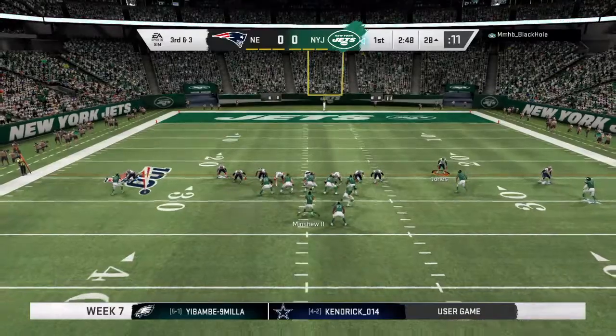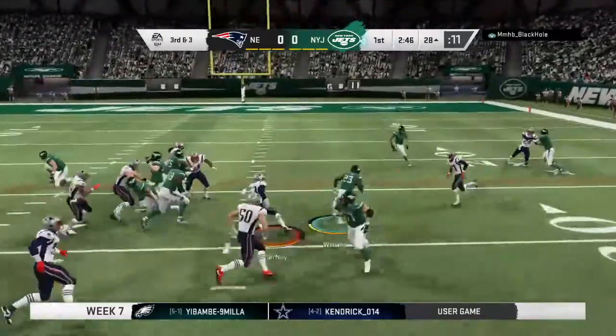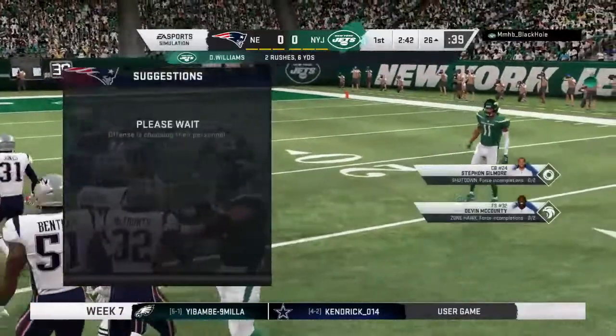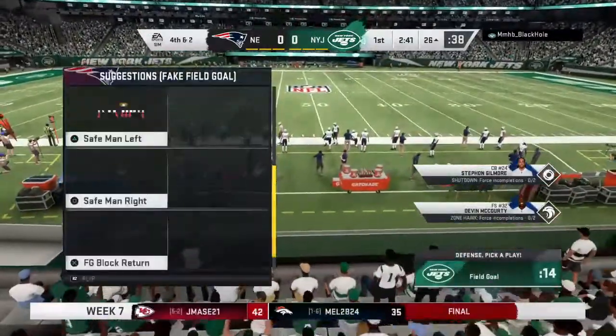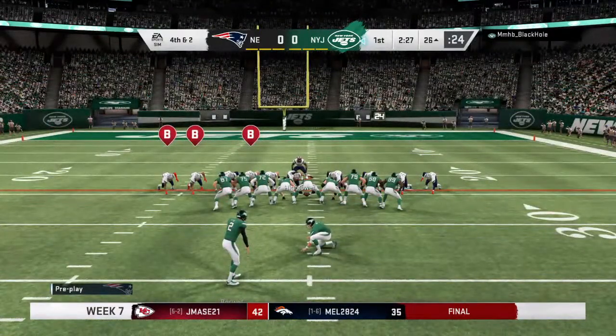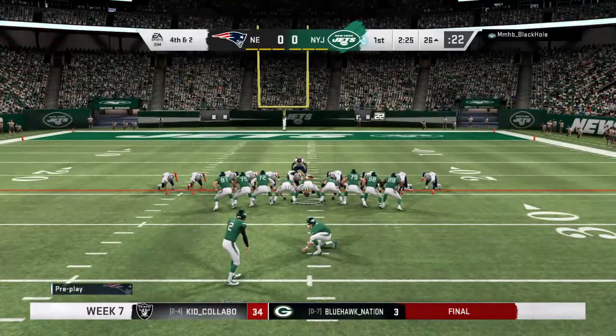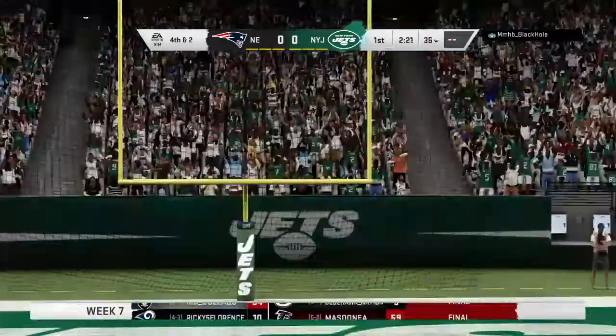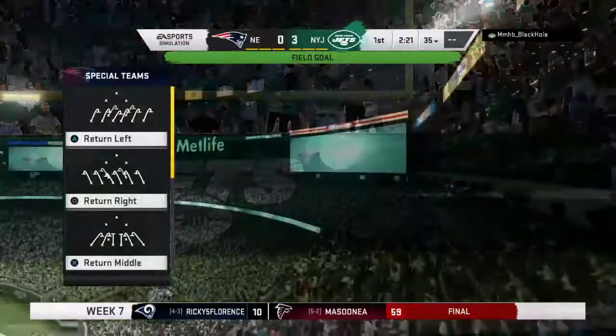On 3rd down, here's Williams. And he's going to be taken down here still a couple yards short of the first. Just a gain of 2 there, and it's going to bring up a 4th down. He was hoping to get to the edge, but they did a really nice job of forcing him back inside. That's excellent fundamental defensive football. Don't let him outside where they can really shred your defense.